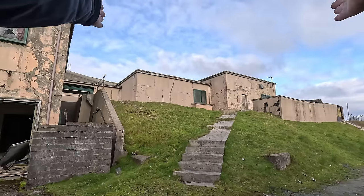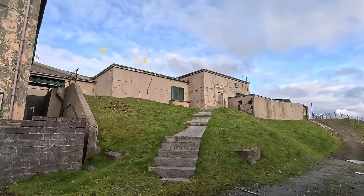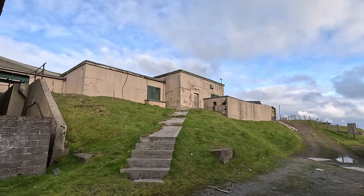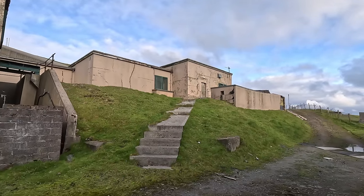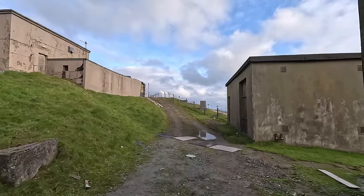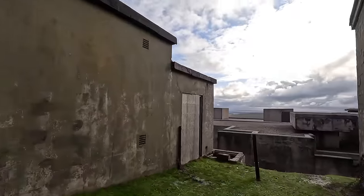I think this building is known as the Annex, which was an annex to the Admiralty Building. And then just in front of us here, which we can access through this doorway, I think this was an R10 facility. So this was a part of the rotor radar system. This was an R10 operations block above ground, nothing here is subterranean. That was then superseded by the R101 when it was built.